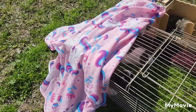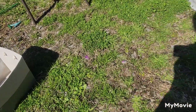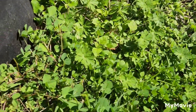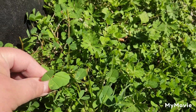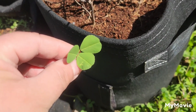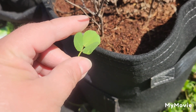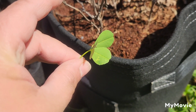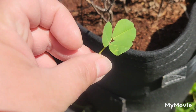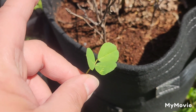Anyway, burr clover looks like regular clover, but it's different. Here we've got some of it here. Let me show it to you up close. You see how it kind of looks like clover. It's got these kind of heart-shaped leaves. But it is not the clover that we know.